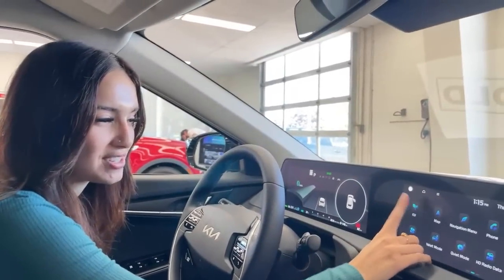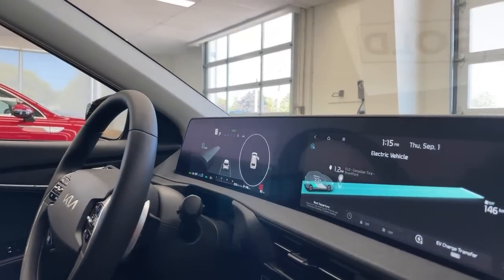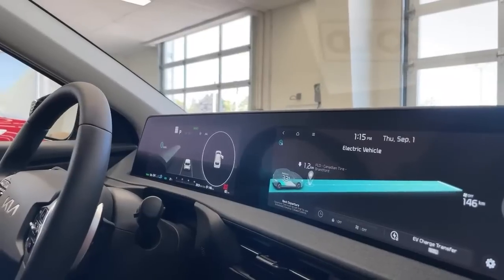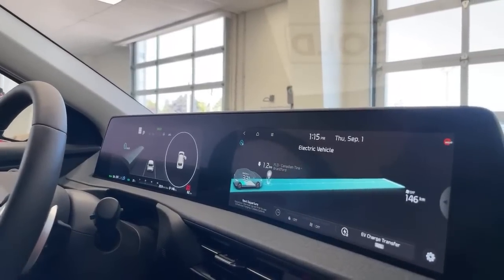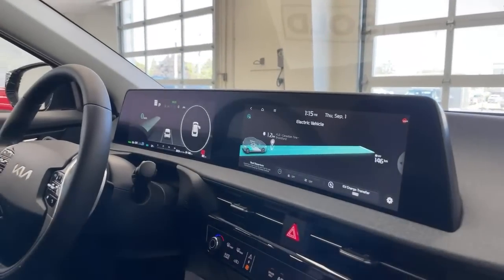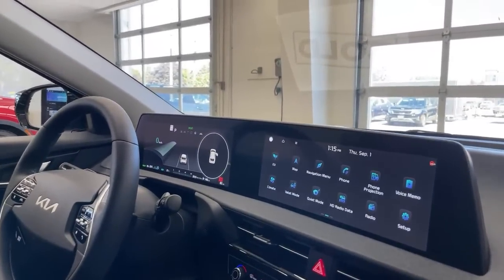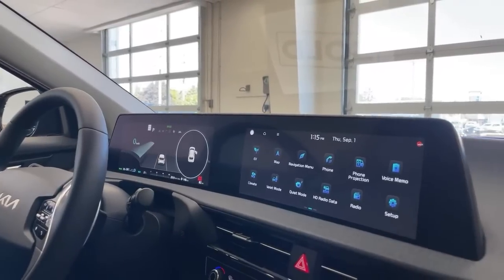One of my favorite menus is the EV menu. So you can actually see your emissions. You can see the next charging location, how much range you have with the climate off, with it on. Your charge transfer if you're using vehicle to load, which we'll actually do a video on very, very shortly. And your setup, which will be your date and time, connecting more Bluetooth devices, all that kind of stuff.